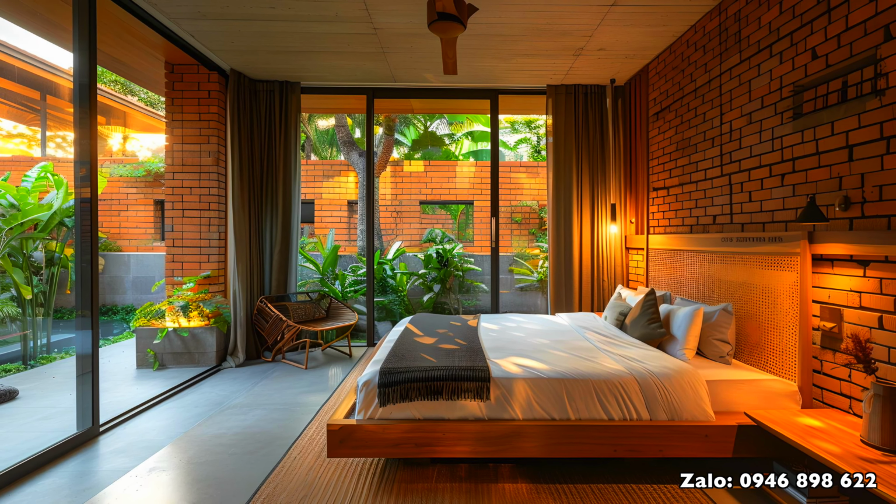Incorporating smart home technology. To enhance the modernity of a Brickwood house, consider incorporating smart home technology into the design. This could include automated lighting, temperature control, security systems, and entertainment devices. By embracing technology, the house can be transformed into a more efficient, comfortable, and convenient living space.